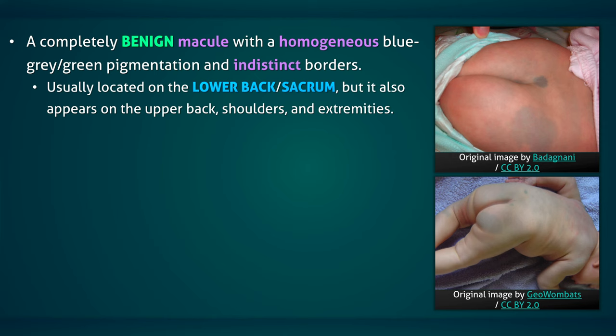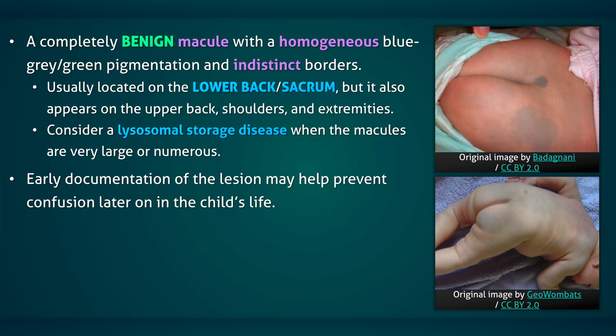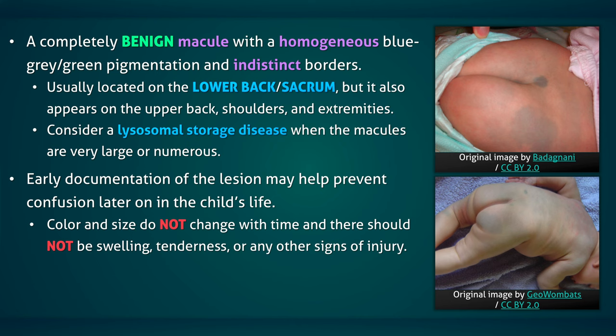If the macules are very large or numerous, then consider a lysosomal storage disease. These macules can appear very similar to an ecchymosis, and so early documentation is prudent to prevent any unnecessary confusion later on in the child's life. In contrast to a bruise, color and size do not change across days to weeks. As well, there should not be swelling, tenderness, or any other signs of trauma.